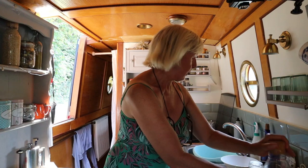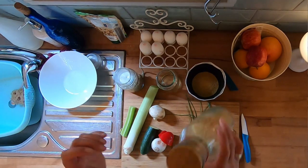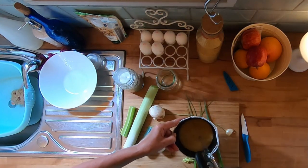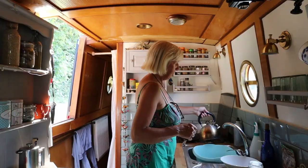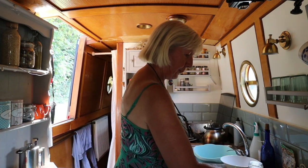So we've boiled the kettle, and I'm just going to put some couscous in a bowl. It swells up to about 3 times the amount. And just top that with boiling water, and that needs to soak for 5 to 10 minutes. And while that's cooking, I'll just get the rest of the ingredients together. A little stir.